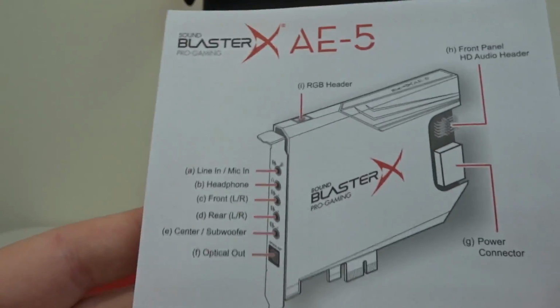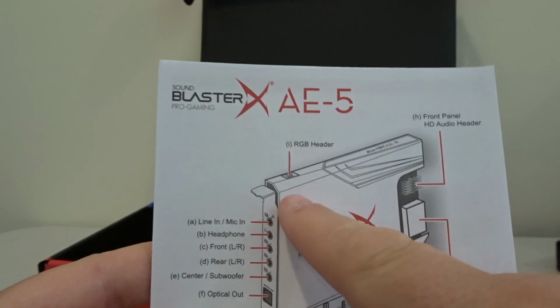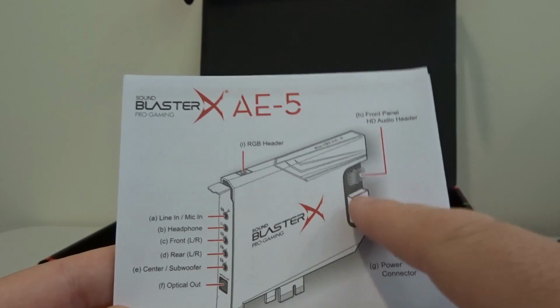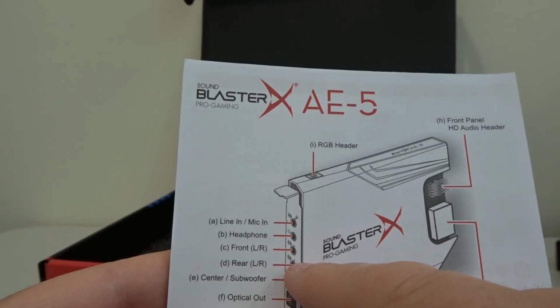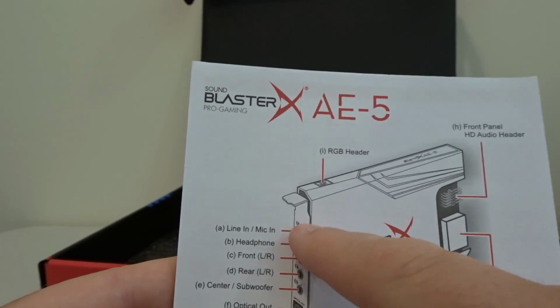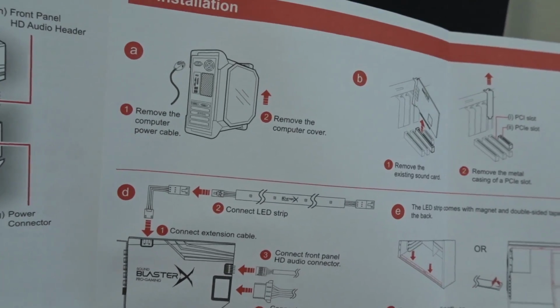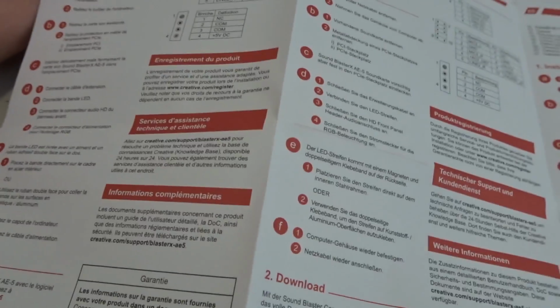Now here's what I'm looking for. So we have kind of an explaining list here. You can see, like I said, the RGB header, the front panel HD audio, the power connector, like I said, is the old style Molex. We have optical out, center subwoofer, left and right rear, left and right front, headphone, and line in, mic in. And wow, this is a big, I have to pick up my camera here. It's a really big explanation. It shows you how to install the card. Just a lot of information here, which is really cool.